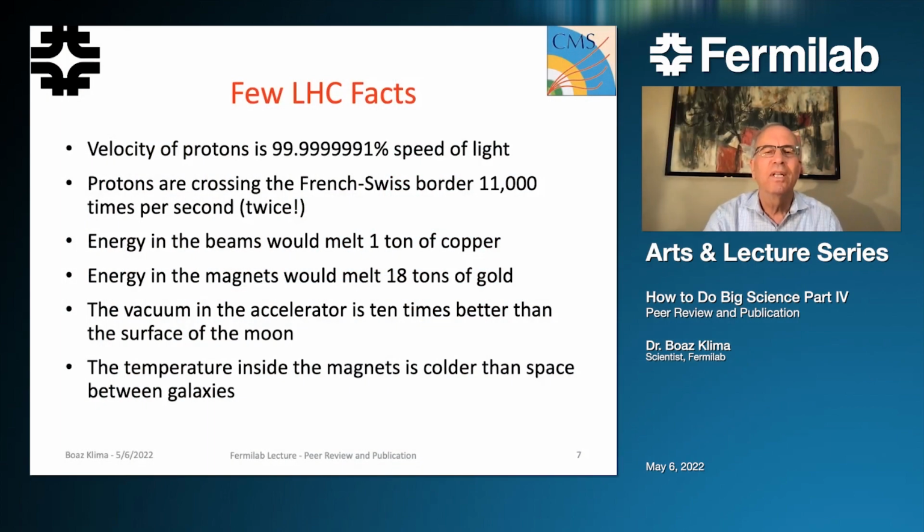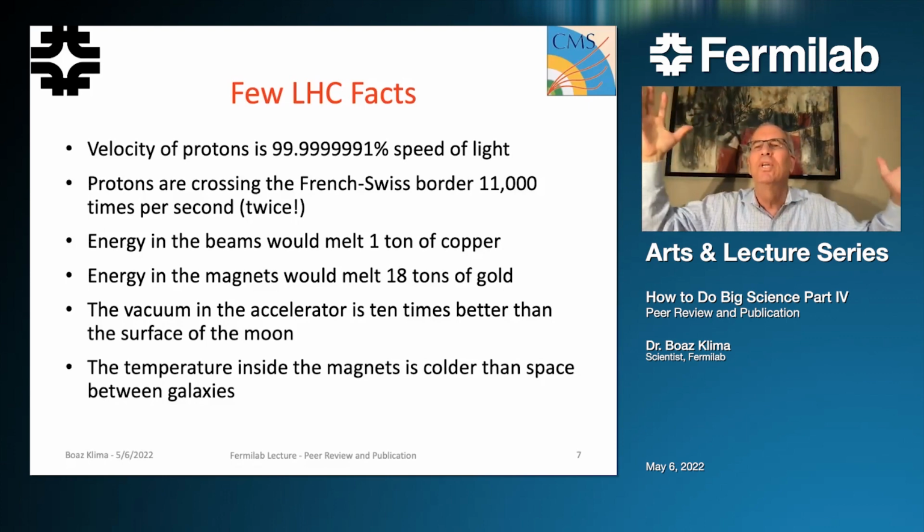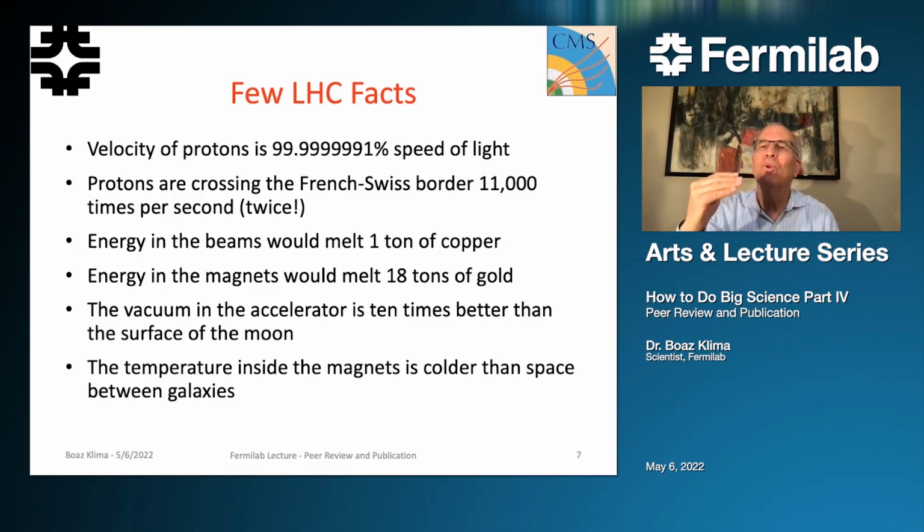And last fact, the temperature inside the magnet. These are superconducting magnets, and the temperature inside them is colder than the space between galaxies. When we talk about the temperature in the universe at large, we're talking about roughly 3 Kelvin, so 3 degrees above absolute zero. The temperature inside the magnet is about half of that. The reason is that we want a superconductor, so we won't have too much resistance in the magnet, and we won't pay too much for the electricity that we're using.